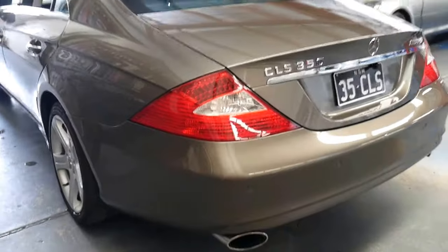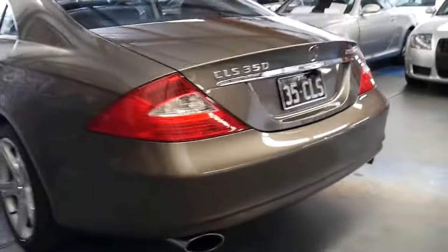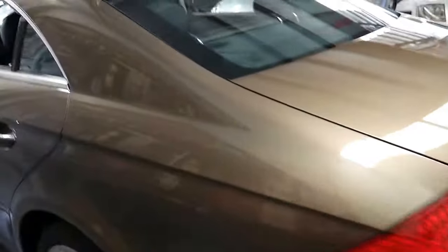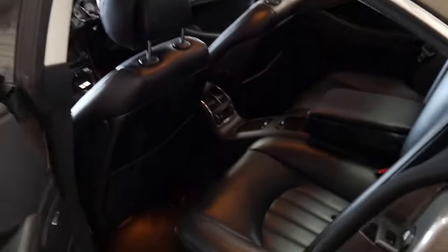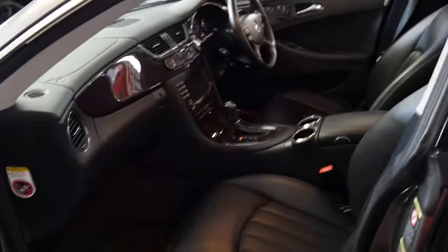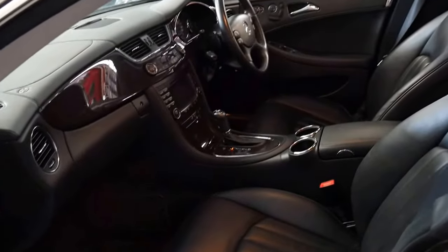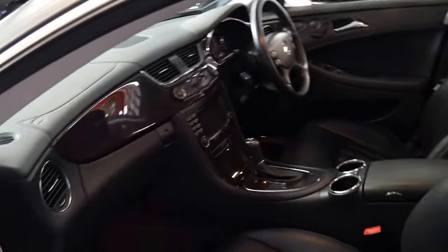I think it's a really nice colour. The 350s came with a nice big oval exhaust tips and a twin exhaust system. The leather's nice and soft. The car has been garaged. I think that the CLS is an absolutely beautiful shape. And to be able to buy something like this for around $25,000 is remarkable and certainly is very good buying.